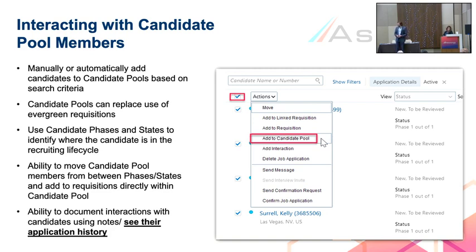Trying to think if there's anything else you want to add there. I think maybe the point at the bottom can never be overlooked, the fact that you have their applicant history and what will be their candidate, the CRM kind of data all in one, as we mentioned before. This is the part you wouldn't be able to do, or not very easily, in a CRM. You probably wouldn't have the ability to see the requisitions they applied to and automatically add them over to another section of the same application, right?